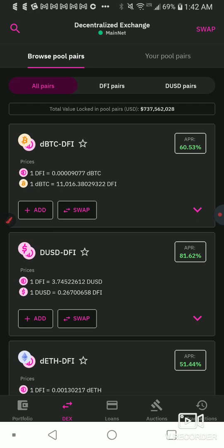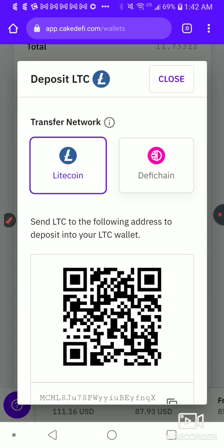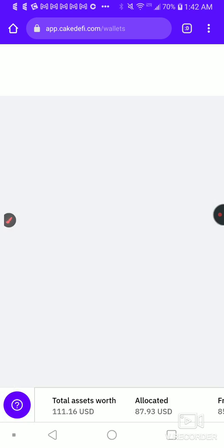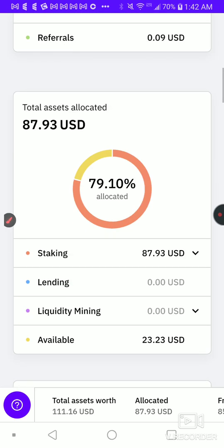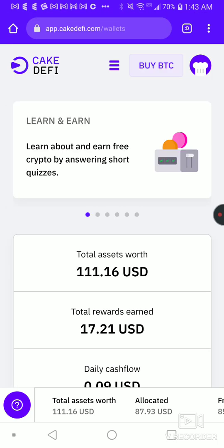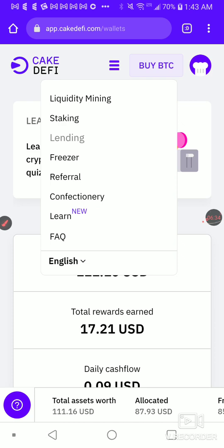So anyway, I'm gonna go back to Cake, and I had some funds left over in here. My device will cooperate. There it goes. All right. I use this as a bridge, but I have some $87 here in staking. I'm gonna go to this menu right here, right on the top in the middle, and I'm gonna click staking. Show you real quick.